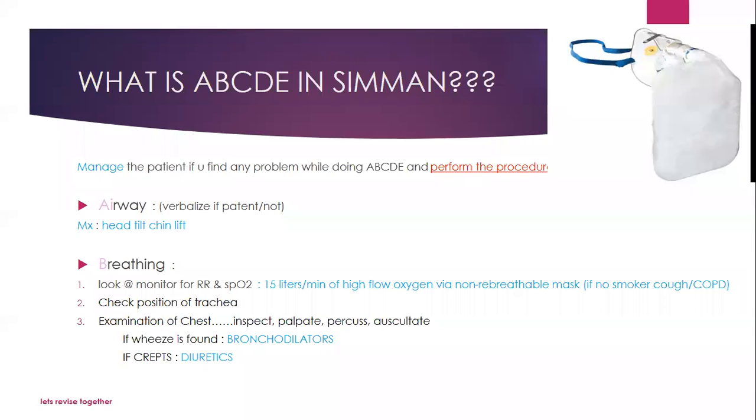And one more thing, if B is not relevant to your case, like you are dealing with a station of hypotension, say a post-hysterectomy one, and breathing is not very relevant to you, sometimes the examiner will even tell you, it's fine, doctor, move to the next step. Sometimes he's not telling you, so don't waste your time, just inspect and palpate superficially, and after that, auscultate and move to the next. But most of the time, they save your time, and they will not give you a hard task.